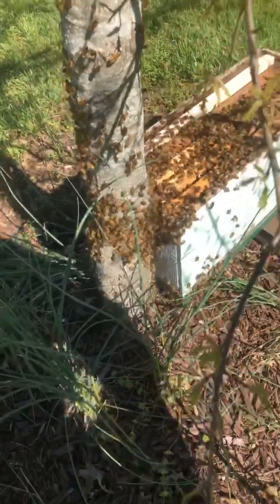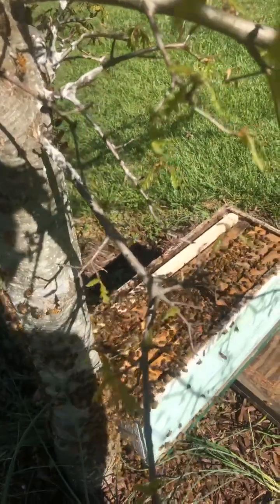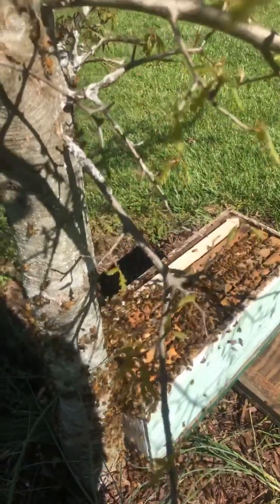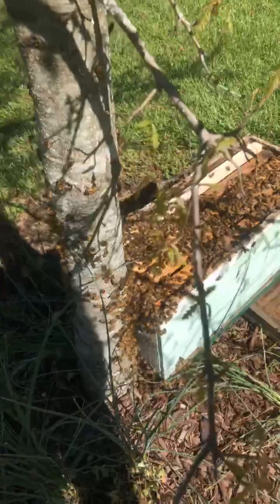Sometimes it takes a little while to get them all in, especially when they're around the tree trunk. If they're on a limb, one shake and they're all in, or if they're on a branch where you can reach.